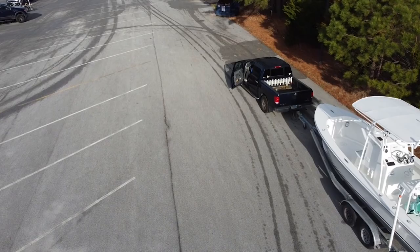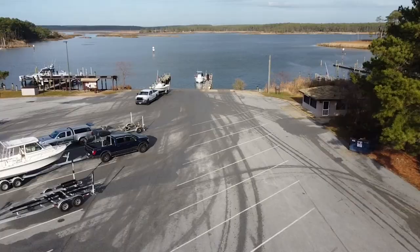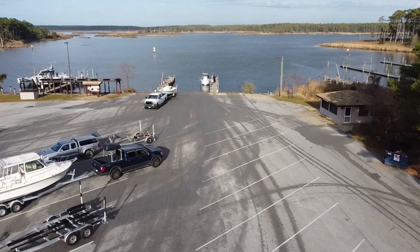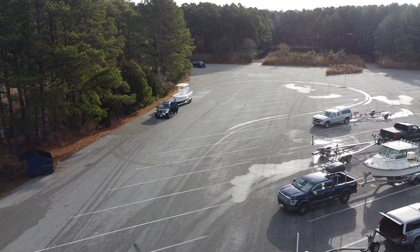We're gonna take his boat out and go for some rockfish here where the Potomac meets the Chesapeake and basically fish the Chesapeake Bay at the mouth there. And very excited because I haven't been down here since last year, and honestly, I haven't been out rock fishing much this year. And this type of fishing, this jig fishing, is so fun.